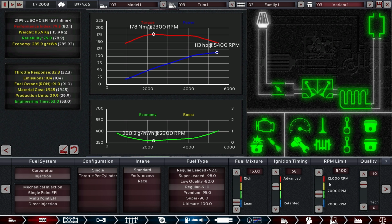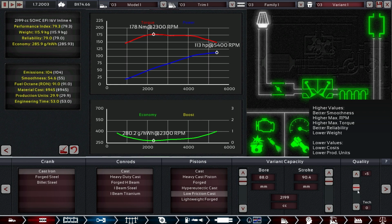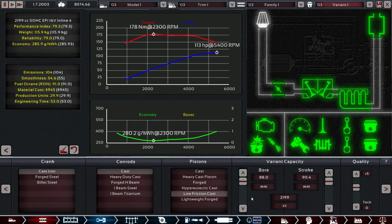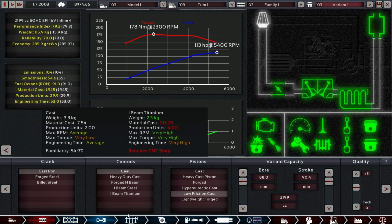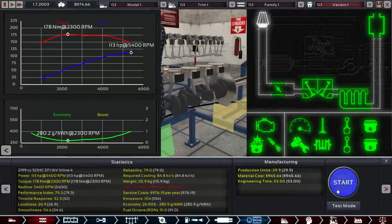That is all we can do. But it just about works out. 5,400 with all the bottom end quality we have at our disposal. It is quite an option to just go with plus 5 quality here. I think the engine is more or less done.